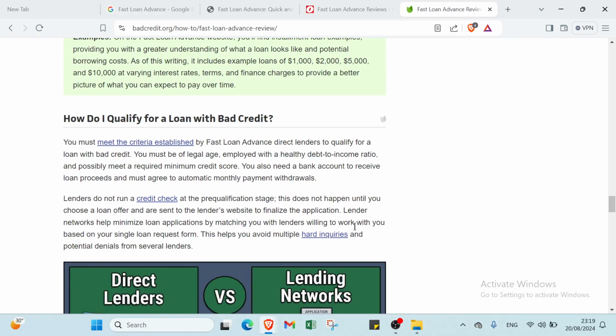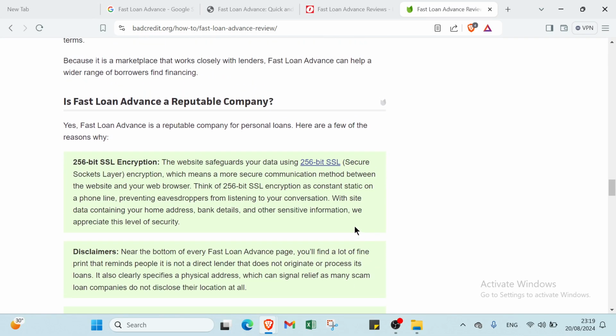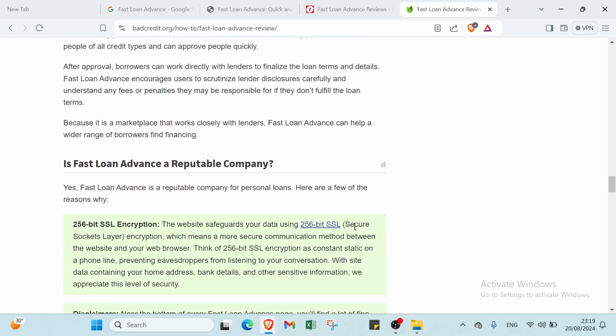Then we have keep track of spending. Use the funds wisely, stick to your budget, and avoid unnecessary expenditures to ensure you can comfortably repay the loan. Then we have be cautious with lenders. Choose reputable lenders, and avoid those with hidden fees or predatory practices. Verify their legitimacy and read customer reviews if available.